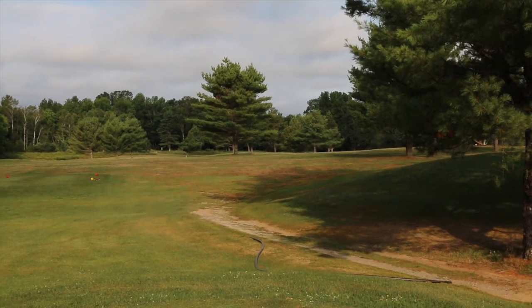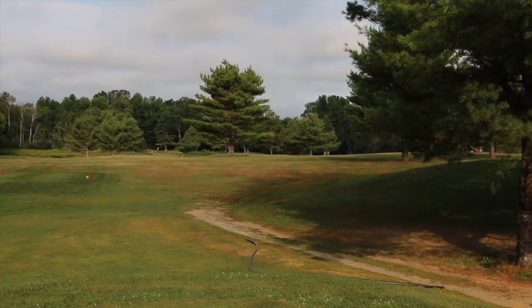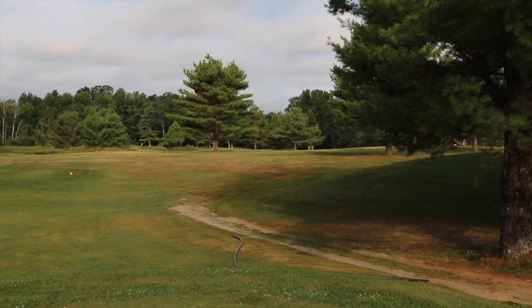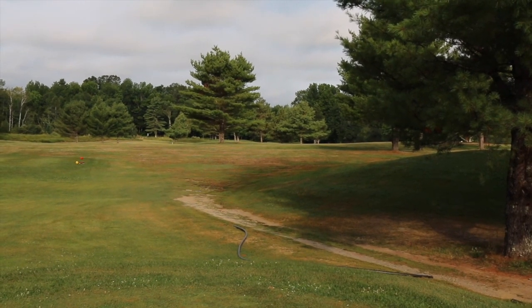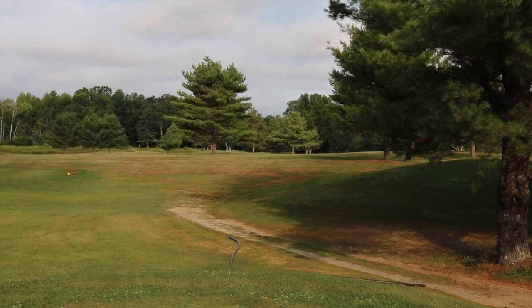As you know, my drive went in the hazard, dropped 2, hit across that hazard and into the other side of the hazard, but I was able to play it out from there. Dubbed it out of there, got out, chipped on, missed my bogey putt, so tapped in for 7.